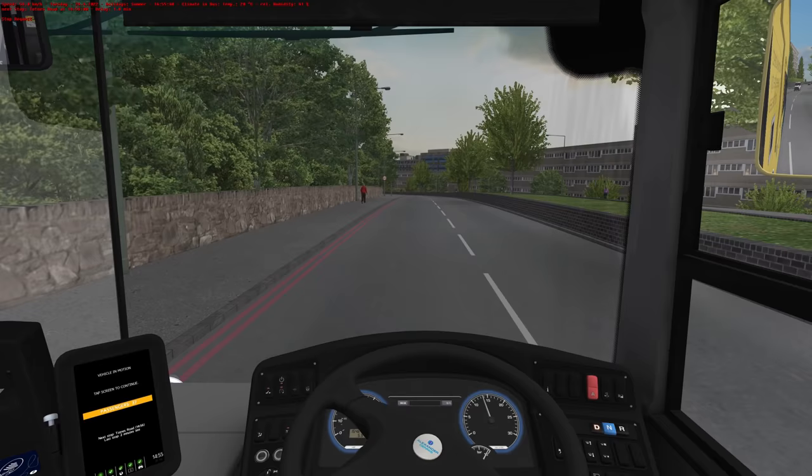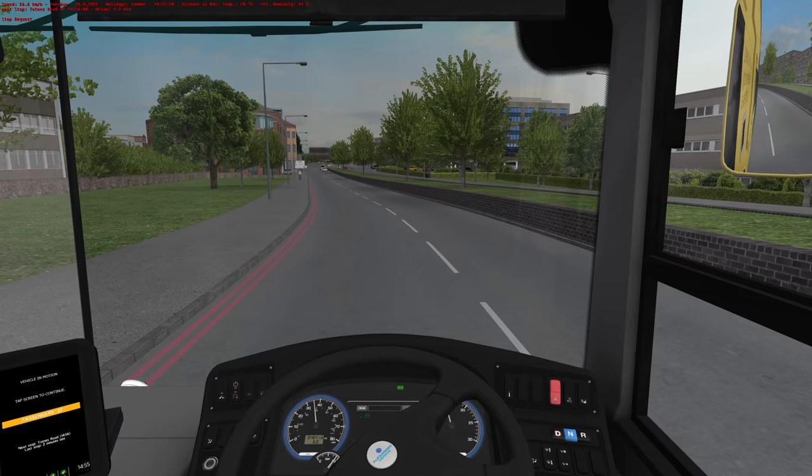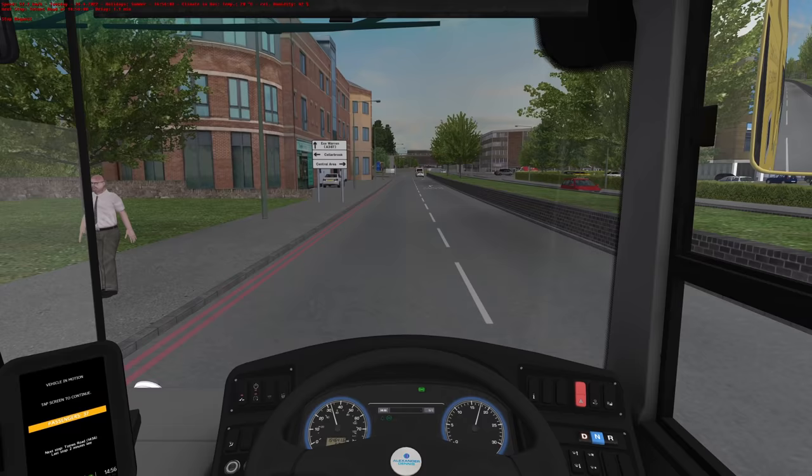The only game I like being late on is Bus Simulator 21. And I mean, that's because it's Bus Simulator 21, and that is a special, special game that just does everything in its own way. It doesn't work to rules, it just does its own thing, doesn't it?